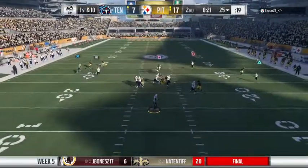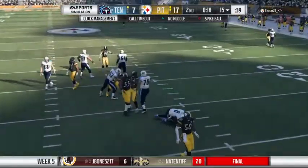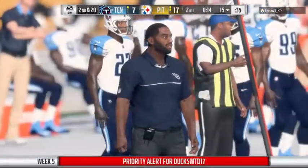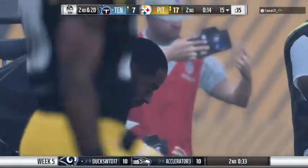Trying to shake off the interception from the last drive. He'll look to throw, and the Steeler pressure is too much here. He's going down. Ryan Shazier, in from his linebacker spot, is able to drop him for a loss of about 10.